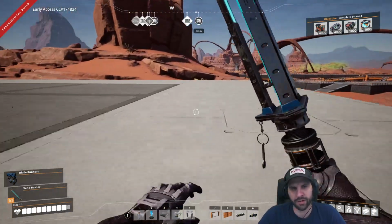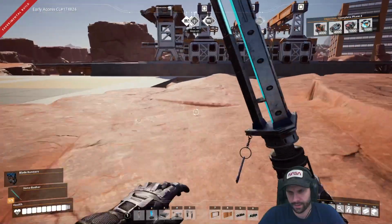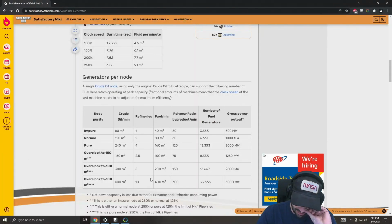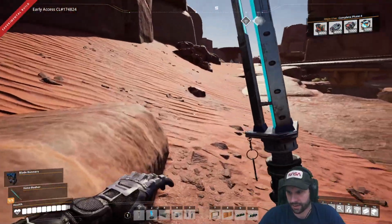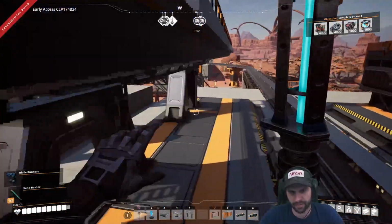What about refining it over at the... Yeah, refining it and then sending it here? I mean, this is taking into account bare minimum. 10 of these is enough. That's 5,000 megawatts. All right? If we have 10 of them and we're using normal, that's 1,000. If we're using pure, that's 10,000. If we overclock everything, that's 20,000. Then yeah, this should be enough of a fuel array for a very long time. Yeah, I won't need to worry about it till we get like nuclear power.